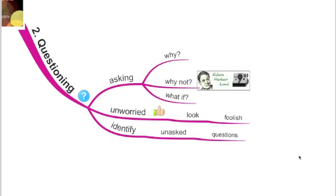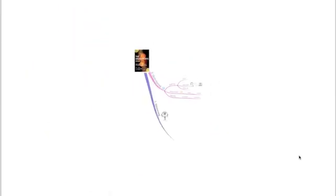To give an example, Edwin Land's 3-year-old daughter asked him why we cannot, when we take a picture, just make it instantaneous at the same time. So this led him to discover the Polaroid device. Again, those people are unworried about looking foolish, and they look a lot at identifying all the unasked questions.